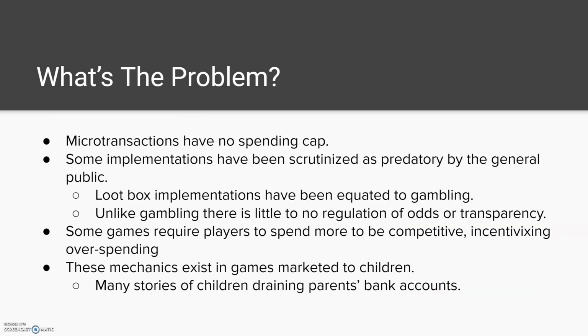So what's the problem with microtransactions? For one, they have no spending cap, so you can just spend as much money as you want on them, and companies would love you to keep spending money. They're not going to implement a cap, because why would they? They're happy to let you spend their money. Some implementations have been scrutinized as predatory by the general public.